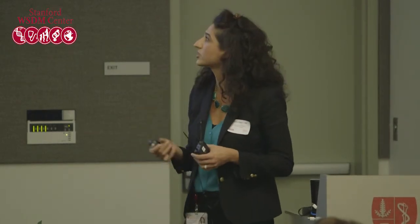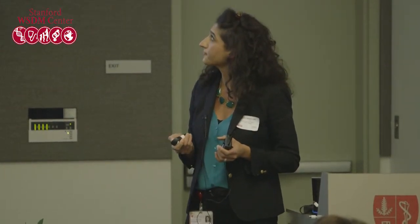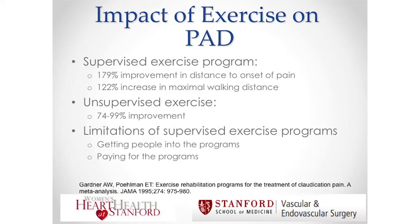And it's kind of like weightlifting, because if you can get to that point, then your body gets that trigger that, hey, I actually need to build more blood vessels here, and tries to increase the collateral flow or new blood vessels to compensate for the blockage. And the program involvement needs to be greater than 6 months. There's a lot of data in terms of the benefit of supervised exercise programs. There are ranges, obviously, but in general it's pretty good, about 100 to 180% improvement in the distance of walking to the onset of pain. This is just by walking regularly, but supervised walking and doing it regularly. 122% increase in maximal walking distance.